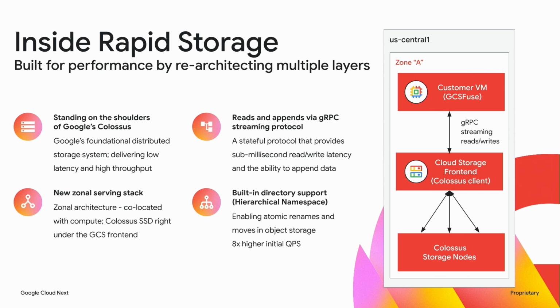So basically, all 3 pieces in this picture are file system friendly, exactly so when they come together, there is no artificial simulation, there is no artificial degradation of performance across the stack.